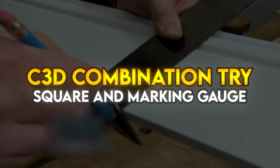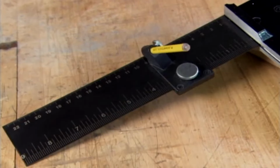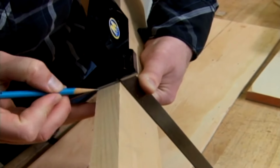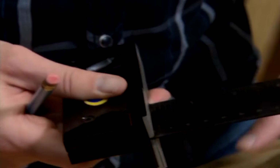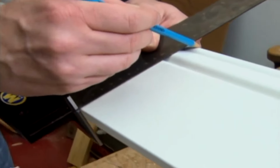C3D combination tri-square and marking gauge. The C3D is a precision hybrid, a genuine alternative that covers the functions of combination or tri-square, saddle square, deep range marking gauge, bevel gauge and rule, all in one tool. The C3D is individually built by hand in England and set to the tolerance of 1/100th of 1 degree over the entire 9-inch length of the blade.